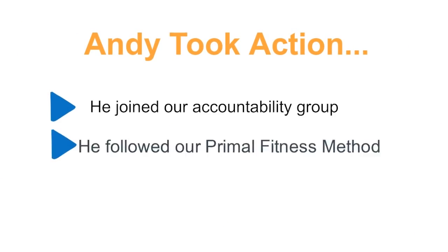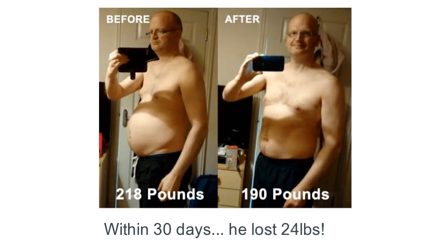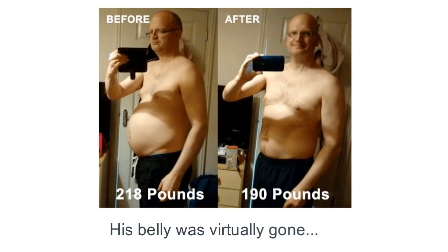He followed our Primal Fitness method, the workouts, nutrition guide, and within 30 days, he had lost 24 pounds. As you can see here, his belly was virtually gone. He had toned up and he was feeling and looking better. His back pain and knee pain gone, and he was just amazed with what had happened in 30 days. And even after checking in with him after a few years of doing the challenge with us, he had kept it up and seen even more improvements. And this is a testament to how powerful this fourth step is.